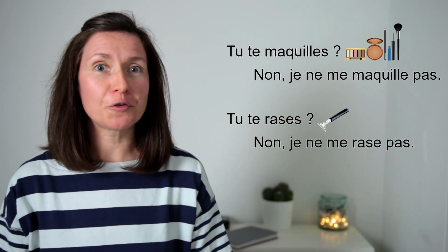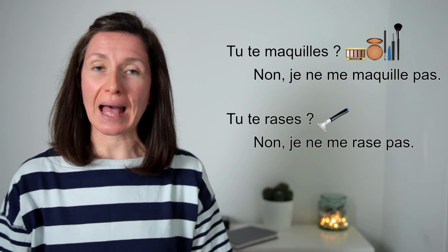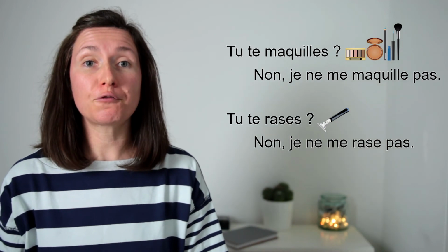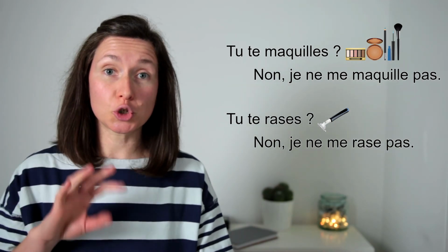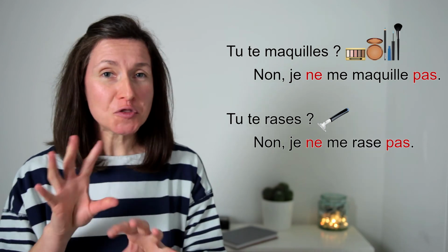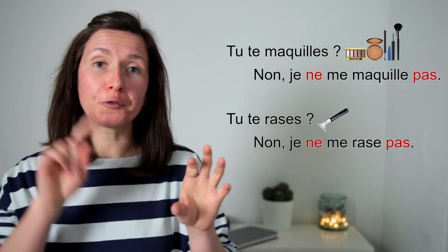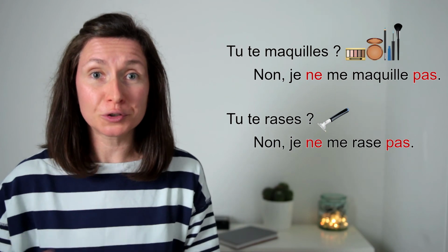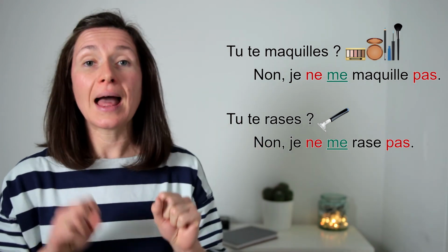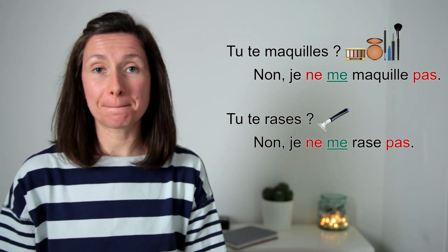First, let's have a look at the meaning of those two reflexive verbs. Se maquiller is to make up. Se raser is to shave. Remember that when you're making a French sentence into negative, you need two parts, ne and pas. But in here, the problem is that they are not going to be placed exactly the same as usual. Most of the time, you've got ne pas around the verb. But here, we've got a reflexive pronoun in the middle. So you need to put the ne before the reflexive pronoun, and the pas will be after the verb. Non, je ne me maquille pas.